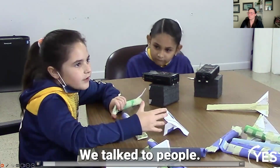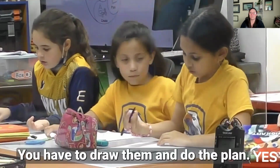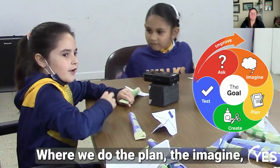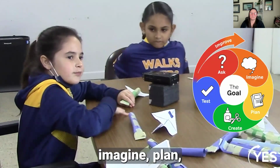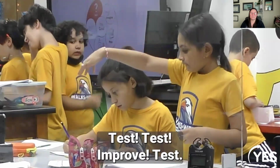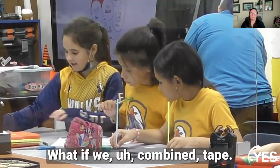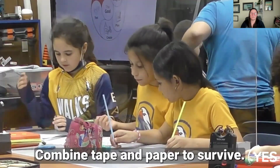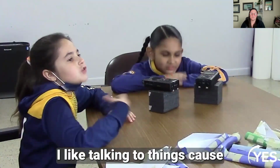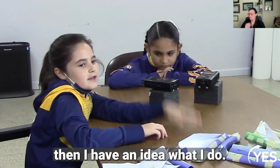We talk to people, we draw them kind of in the paper. We have to draw them and do the plan, like in the engineering process to do. But we do the plan, the imagine, plan, create, whatever. The goal and test. What if... Combine tape and paper to do, I know, don't touch it. I like talking to things because I'm drawing it, and I like to them because then I have an idea what I do.